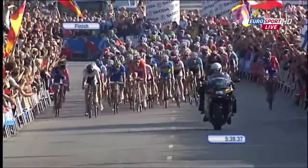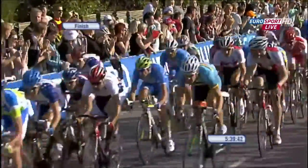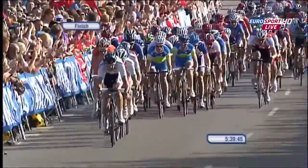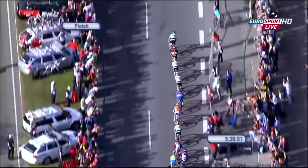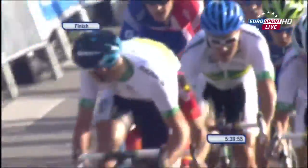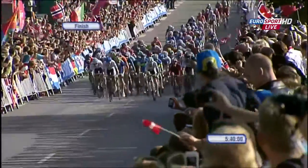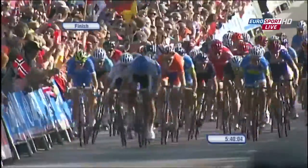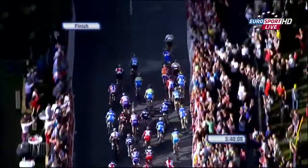It's Matt Hayman of Australia setting this up. Heinrich Haussler on the outside. Cavendish is about 10 back. Lars Boom sitting in a very good position at the moment, in about 6th position. Borut Bozic, I think, is the Slovenian in the mix here. Heinrich Haussler in an excellent position. They're all looking around to see where Matt Goss is, who's going to go on the left-hand side. Is he? He's behind Heinrich Haussler, Goss, and now Cavendish moving his way through if he possibly can. He's behind Lars Boom. Oh, it's so close.